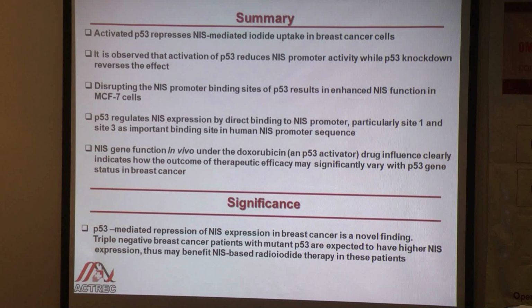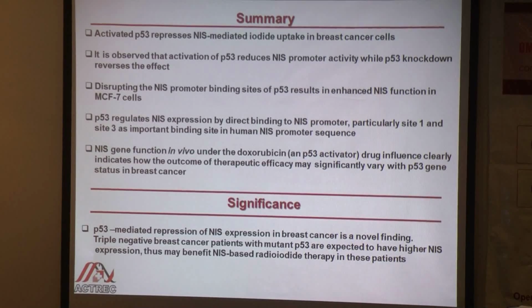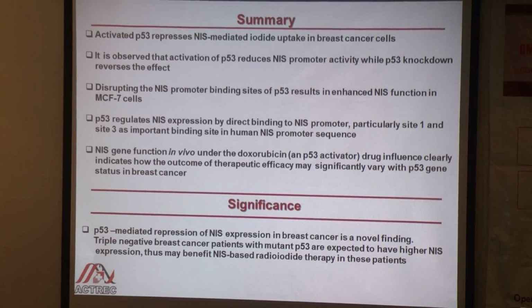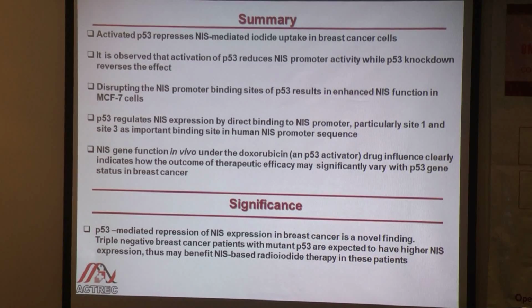So to summarize all these findings, activated P53 represses NIS-mediated iodide uptake, and P53 as a repressor of NIS function is being reported for the first time in breast cancer. We have checked its regulation at multiple levels: at the RNA level, protein level, and functional level also. Our initial in vivo findings suggest the modulation of NIS promoter activity by activated P53.